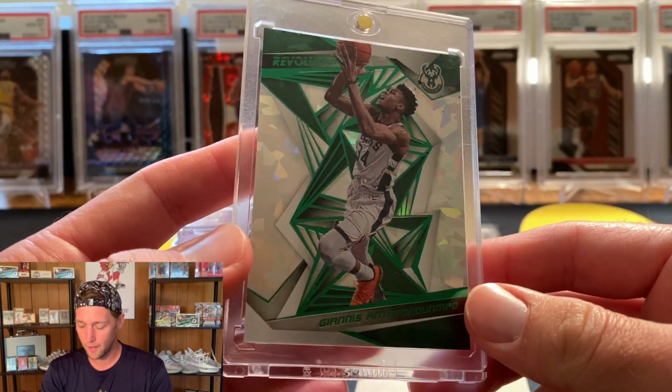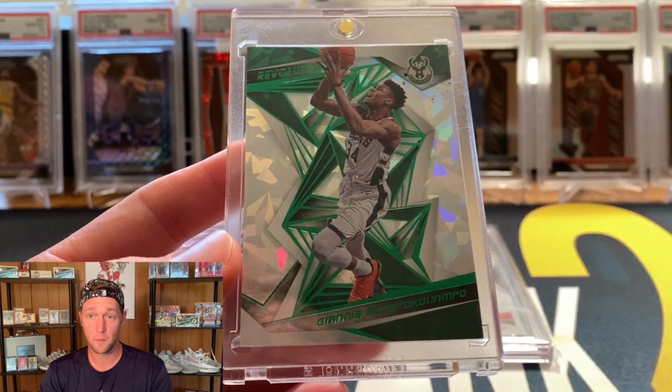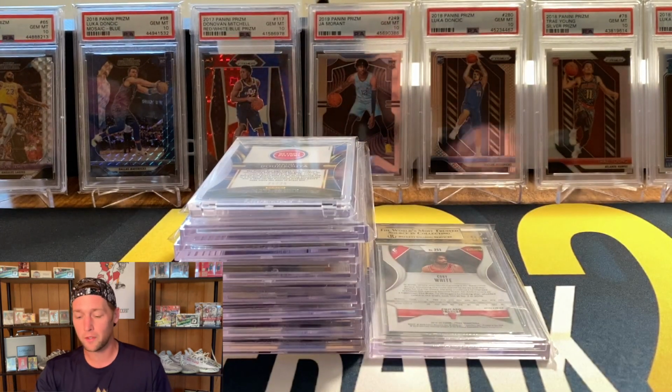Looks really, really nice. And I debated on putting the Sunburst parallel in there as well. I really, really like the Sunburst, which is numbered to 75, but I ended up going with this one. I just really like that cracked ice look. So that's the next one on the honorable mention.